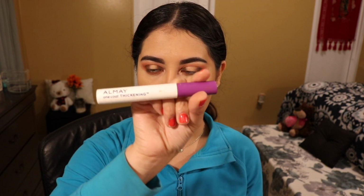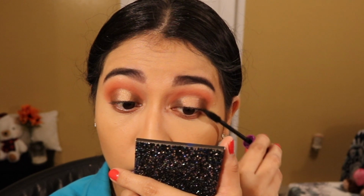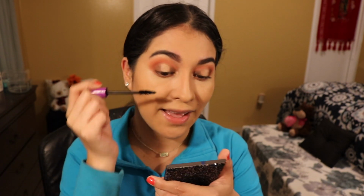So I forgot to apply mascara. I really don't wear false lashes. I'm just going to use this Almay One Coat Thickening Mascara. Oh, by the way, this is the only non-cruelty free mascara that I have in my makeup collection.